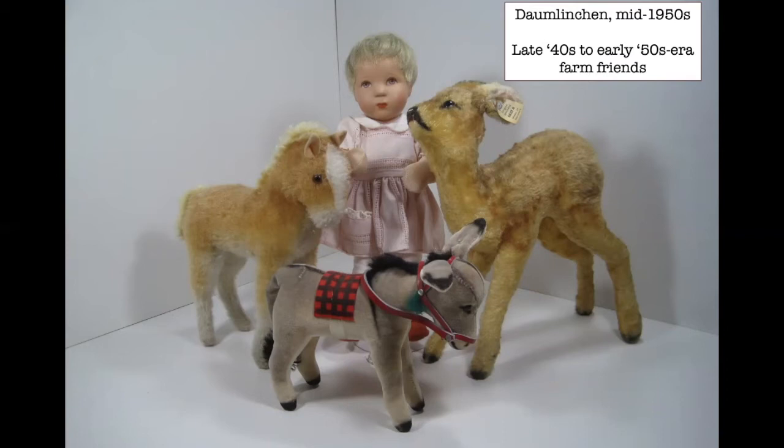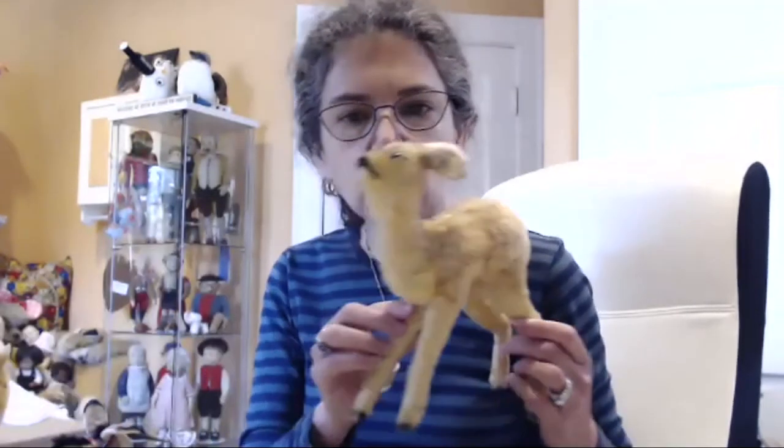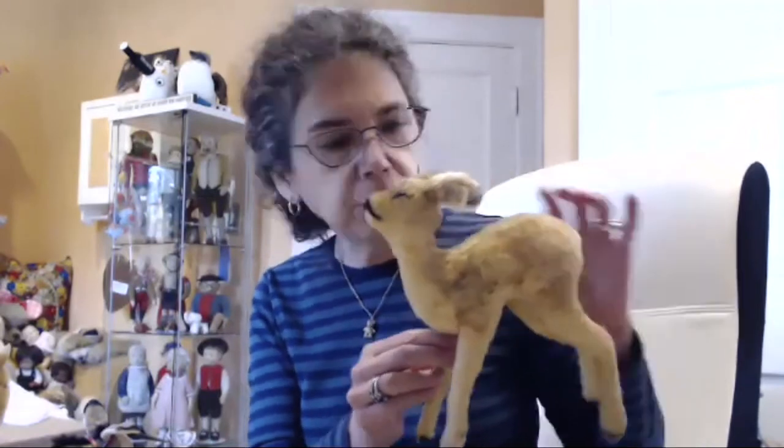You see a silk plush deer. And of course, silk plush is another fabric that was typical to the wartime, just before and just after the wartime production. And here you see a little donkey, which debuted in the late 40s or very early 50s, a new design for Steiff. And we'll talk a little bit about his role in the transition between pre and post-war production as well.